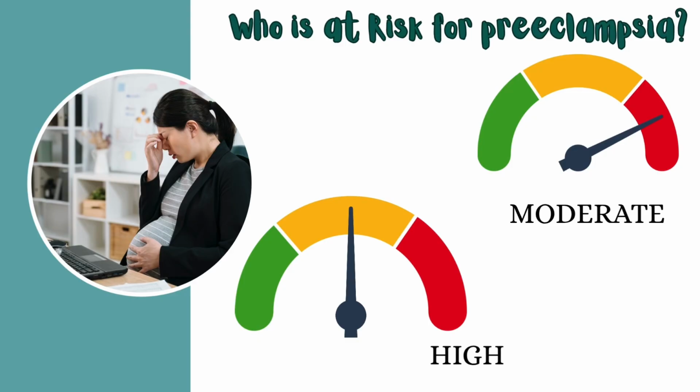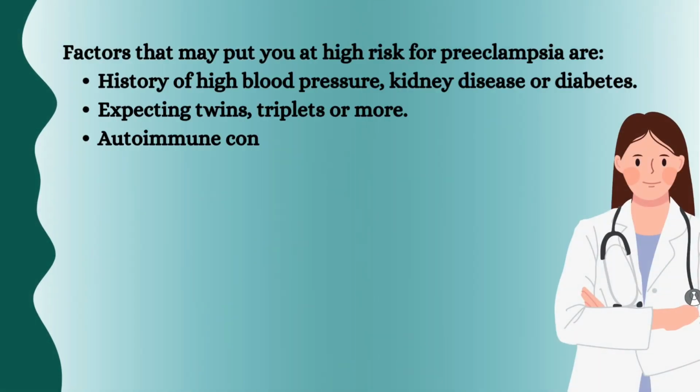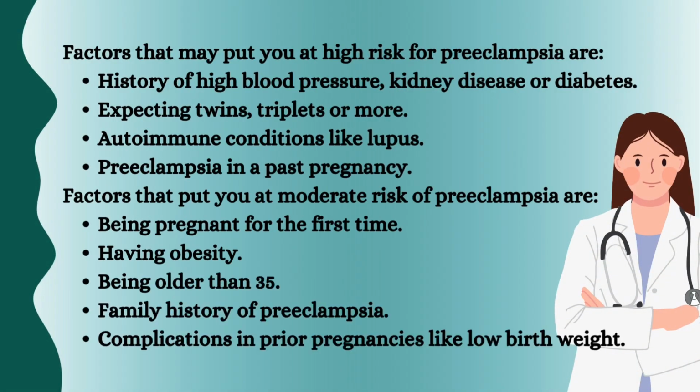Who is at risk for preeclampsia? Healthcare providers have identified certain factors that can increase your risk. Based on these, your risk may be classified as high or moderate. Factors that may put you at risk for preeclampsia are history of high blood pressure, kidney disease or diabetes, expecting twins, triplets or more, autoimmune condition like lupus, and preeclampsia in a past pregnancy.